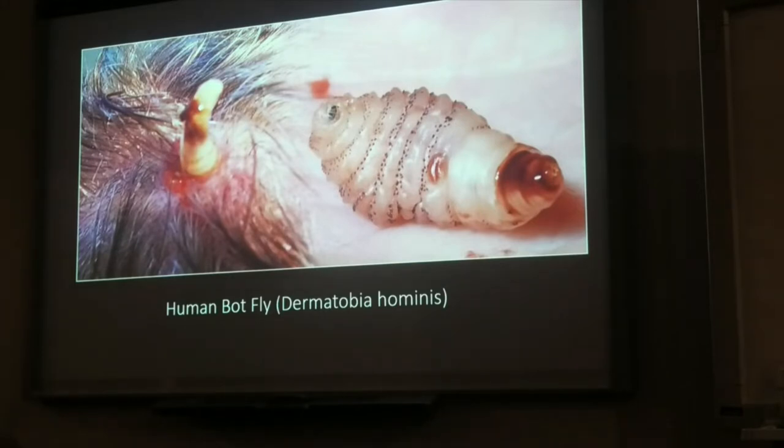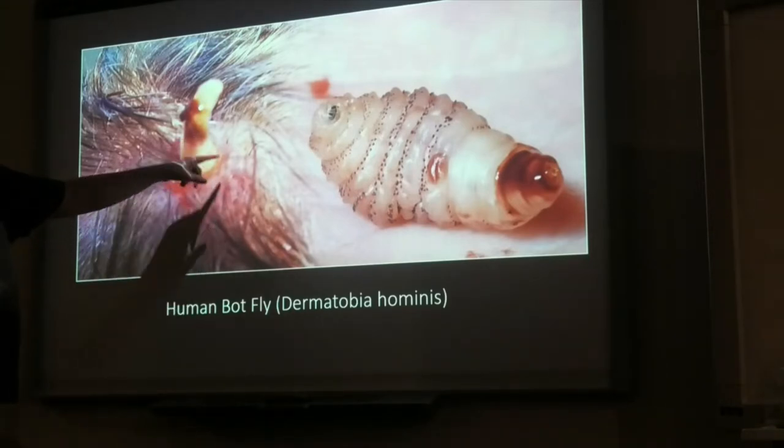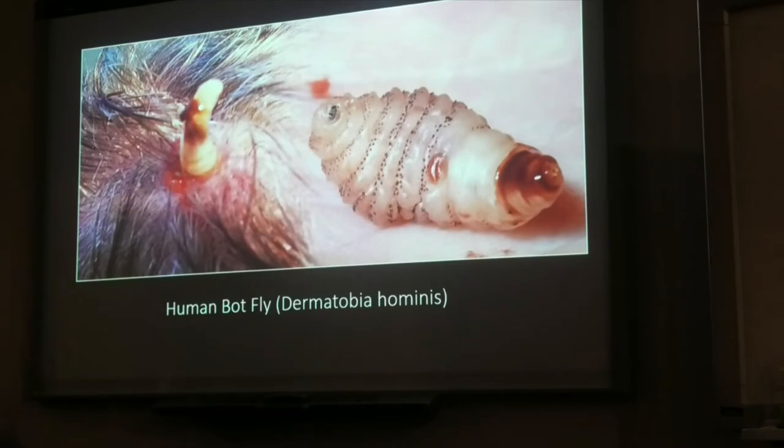Sorry, that sounds really stupid. What is bot like? Bot basically means it's like a lump. So all the bot flies make lumps in wherever they're targeting and whatever species they're targeting. So this one, you can't really see it here because it's been excised, but there, it looks like a boil, except when you touch it, it wiggles.